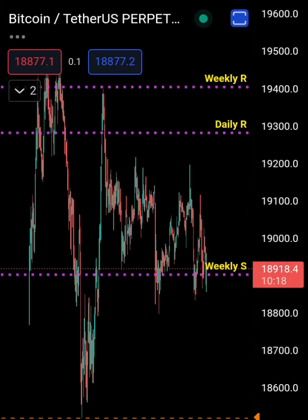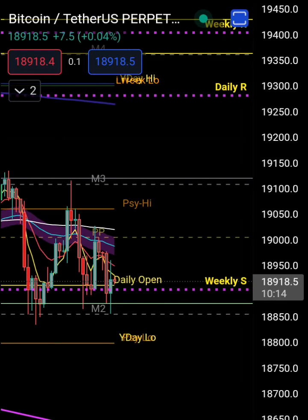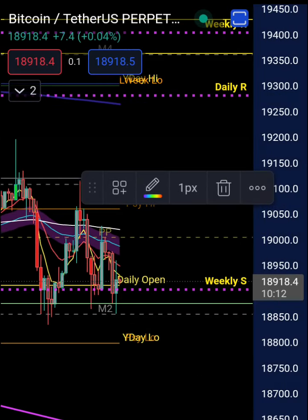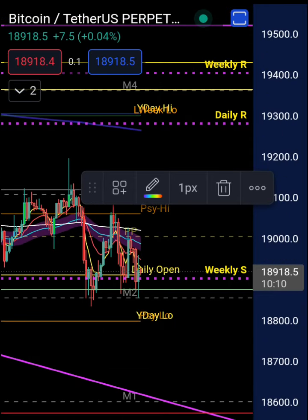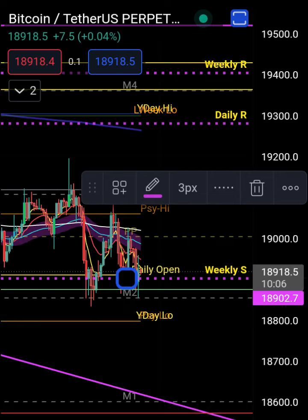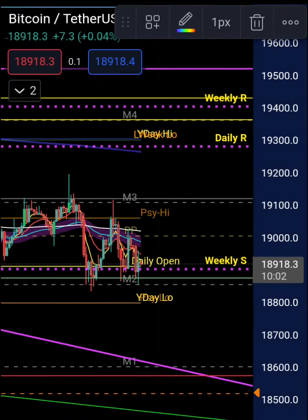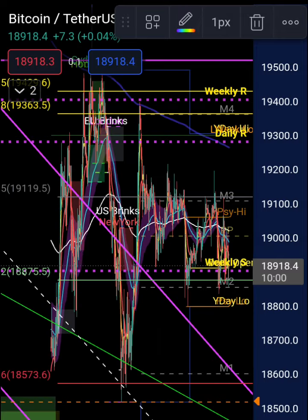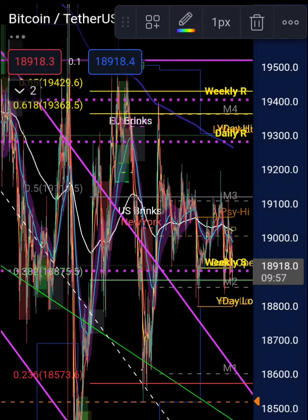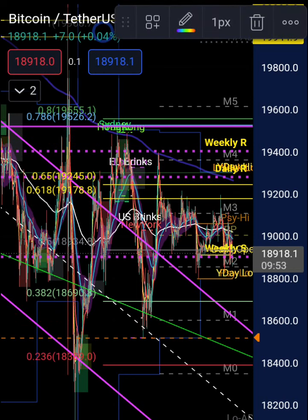Are you on support or resistance? We are above a daily support level, a weekly support level. So this week's low is over here. We went below it, then we consolidated and are trying to get above. We are above the 0.382 fib retracement from the high to the low. So yeah, just be aware of where you are.